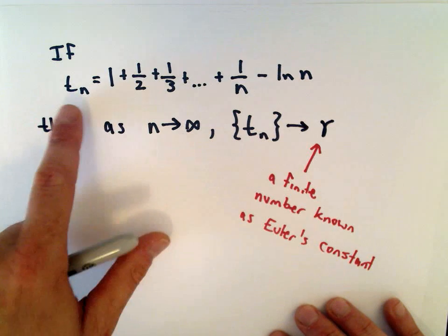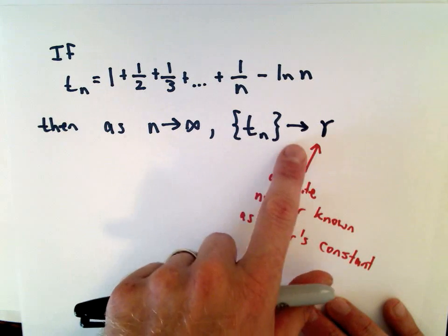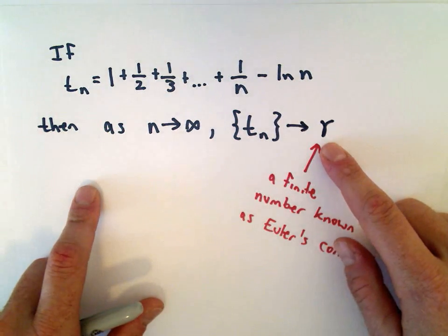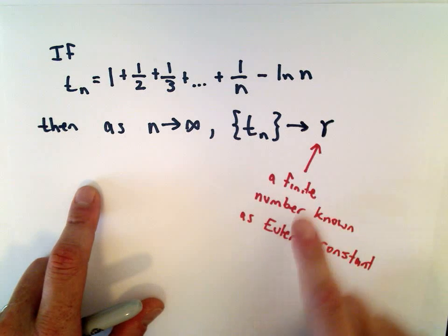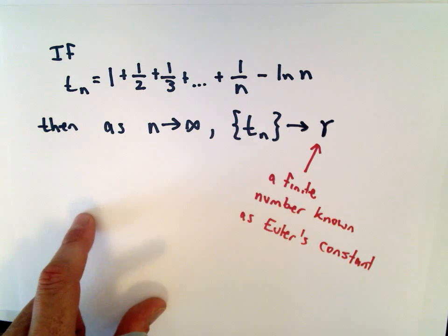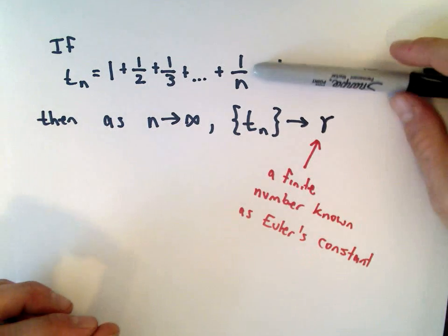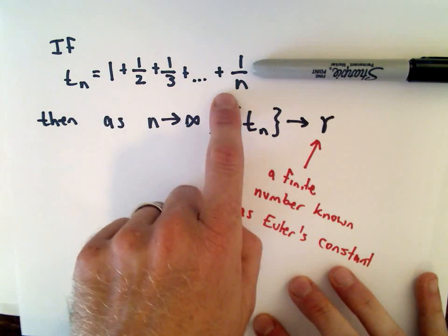goes to infinity of t sub n, this sequence of numbers, it approaches a number, and we use the little lowercase symbol gamma. But the idea is that the sequence t sub n approaches a finite number, and that's known as Euler's constant. Now, one thing that's interesting to me right off the bat is if you leave off the minus natural logarithm of n, you're looking at the harmonic series.